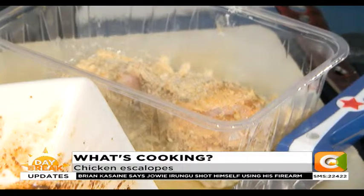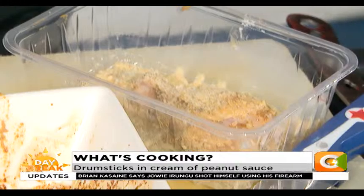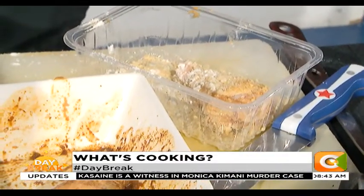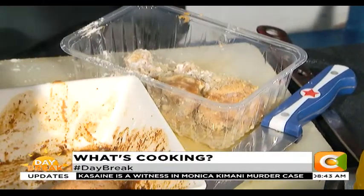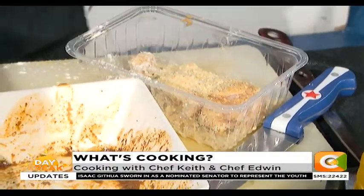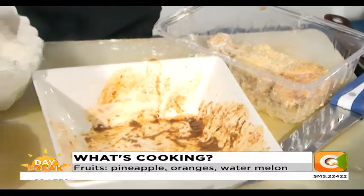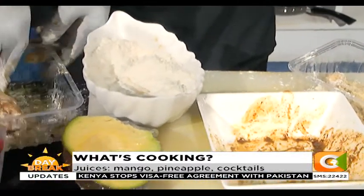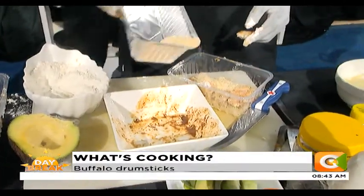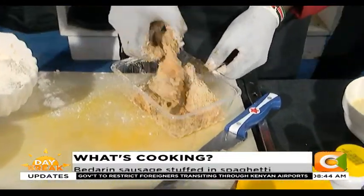Same here. Tunaregesha hapa hivi. Naregesha hapo kwa mayai kidogo, ndiyo ishike vizuri hii breadcrumbs. Same here. Hapo hivi, tunaregesha, after kwa hizo breadcrumbs. Nice.